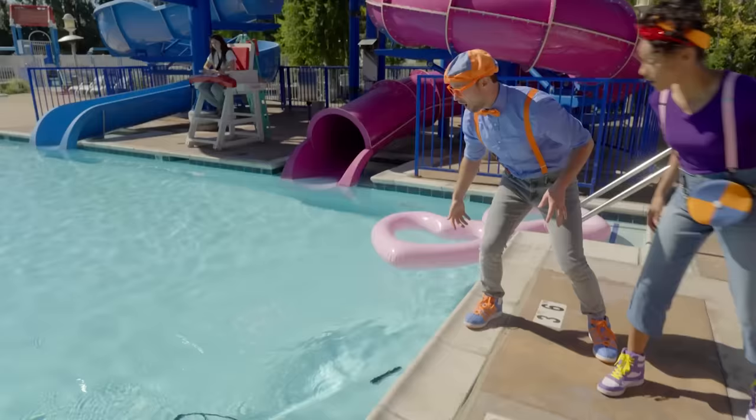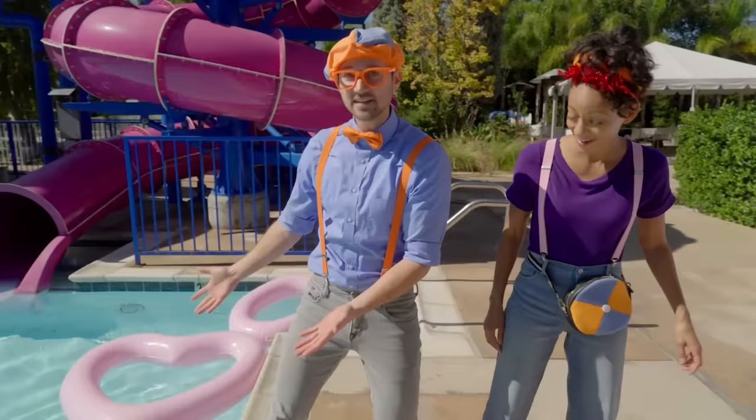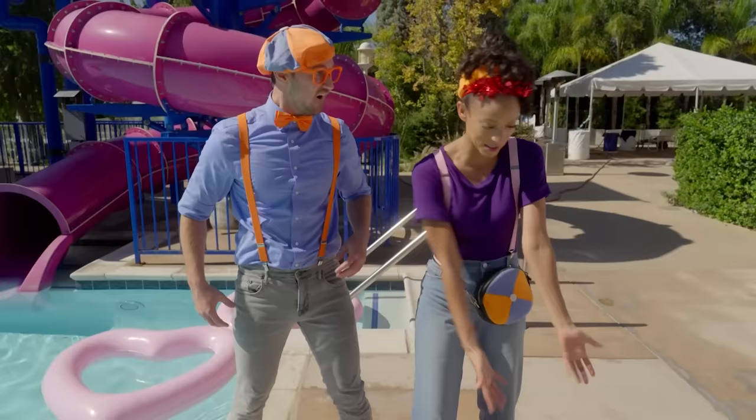That was so much fun throwing some of these items in to see if they sink or float. Hey, I wonder if we can find another place to play sink or float because we have more items. Oh yeah, that's a great idea. Let's grab them and go. Let's do it.